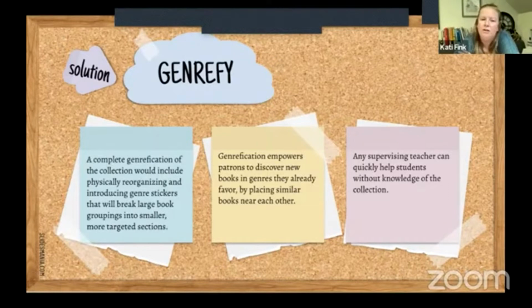We thought that genrefying would empower our patrons to discover new books and genres that they are already likely looking for and enjoy. And it allowed any supervising teachers that were coming into the spaces to be able to help students. And that was really, really important because we have a lot of volunteers, a lot of teachers that do come into our space that might not know the collection while a librarian is out teaching their own classes.